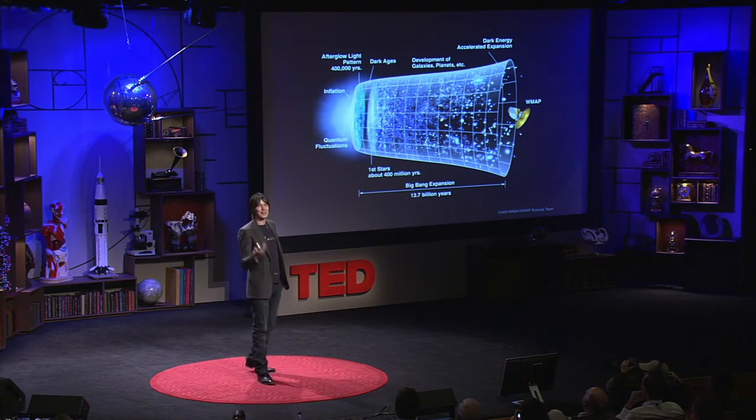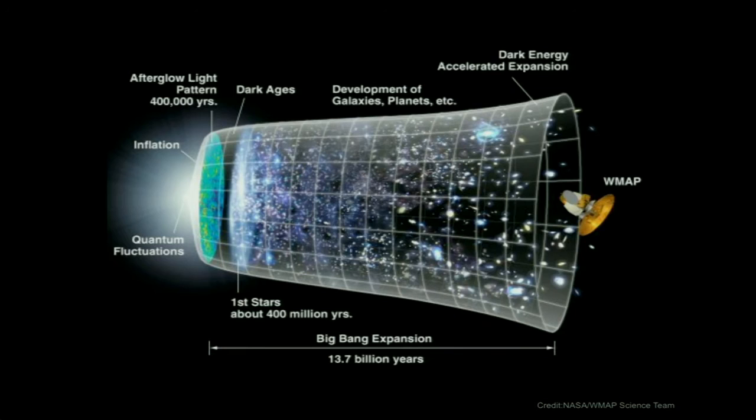We know that the universe began 13.7 billion years ago in an immensely hot, dense state, much smaller than a single atom. It began to expand about a millionth of a billionth of a second after the Big Bang. I think I got that right. Gravity separated away from the other forces. The universe then underwent an exponential expansion called inflation. In about the first billionth of a second or so, the Higgs field kicked in, and the quarks and the gluons and the electrons that make us up got mass.